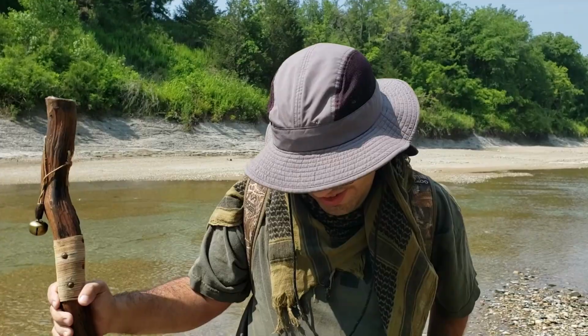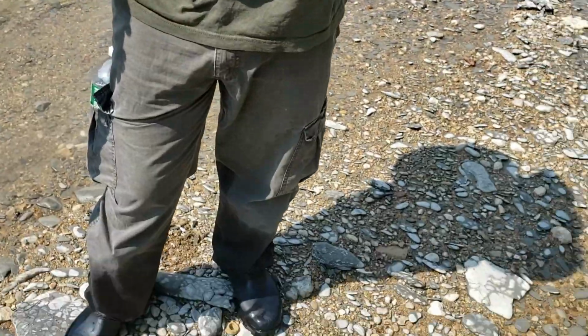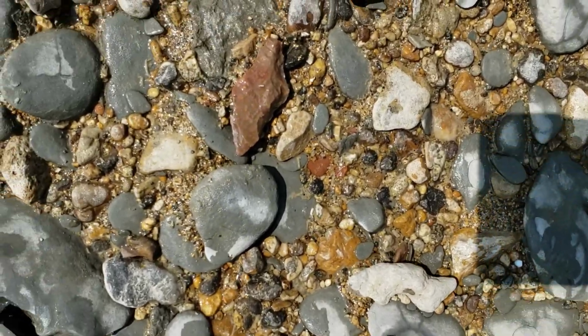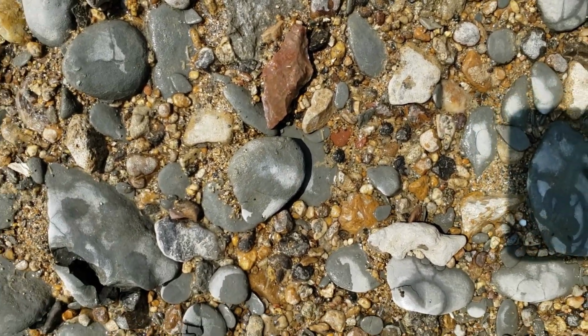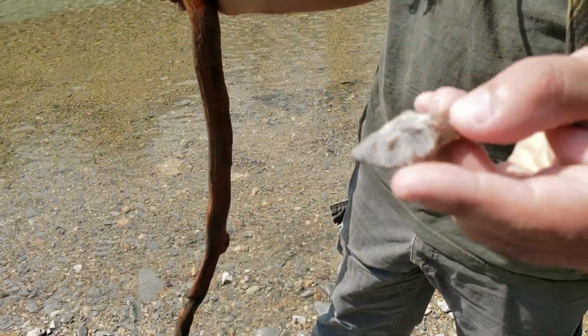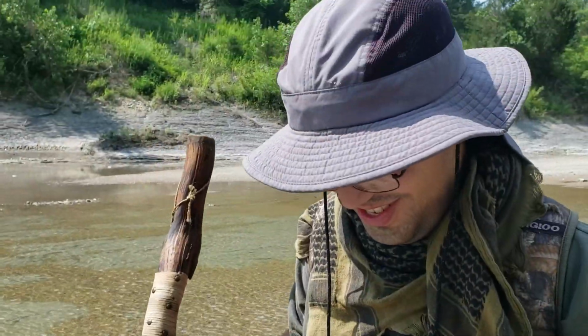Tim right here calls me over to look at something, and then when I turn around says, hey, you missed one, and finds the first arrowhead of the day. Nice little one. It was laying like right here. Yeah, he had flipped it. Hey, good job, bud. Thanks.